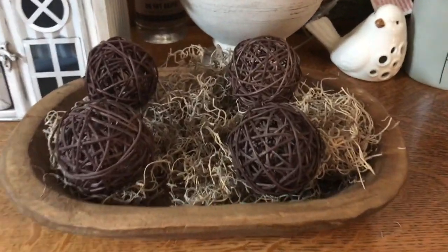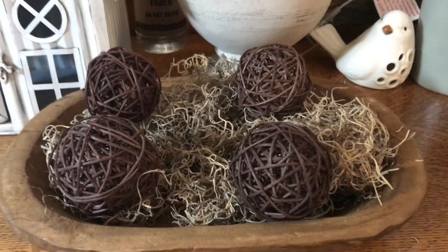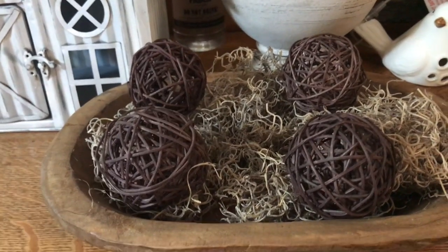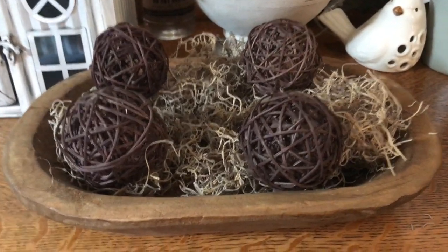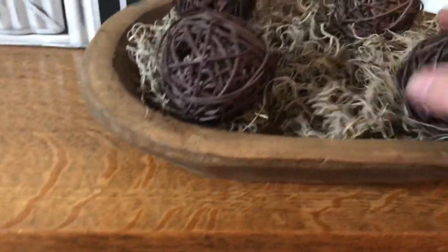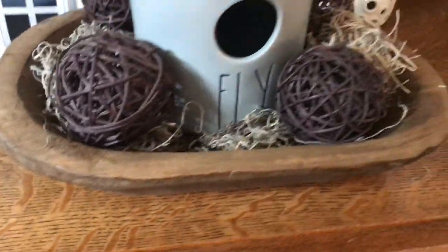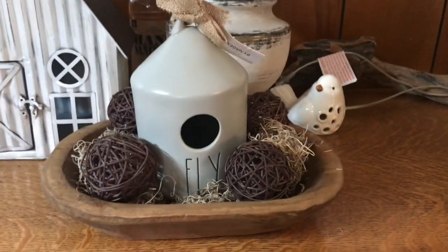Okay, guys, so I put the Spanish moss in here for a bag of that was $2. And then I got these four 3-inch grapevine ball set, and those were $8. And then how cute would this be with a birdhouse in here? Like, isn't this adorable? Absolutely adorable. I love this.